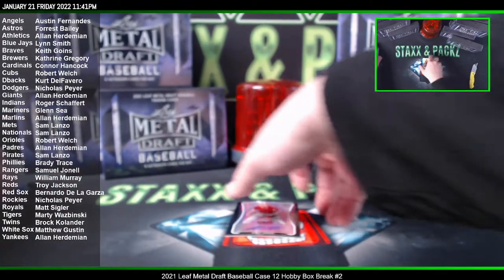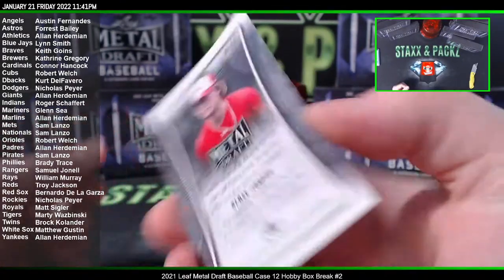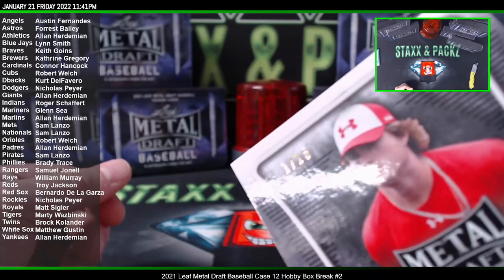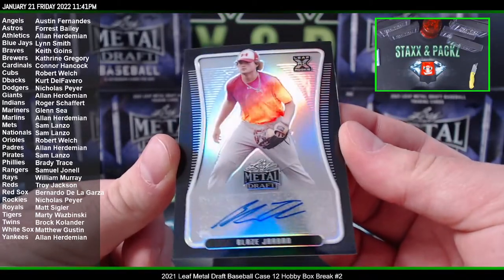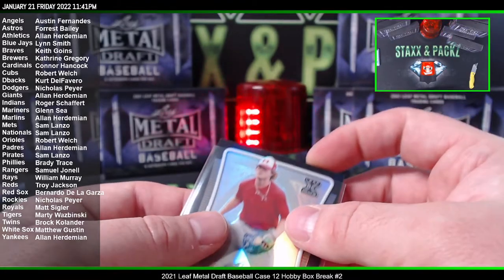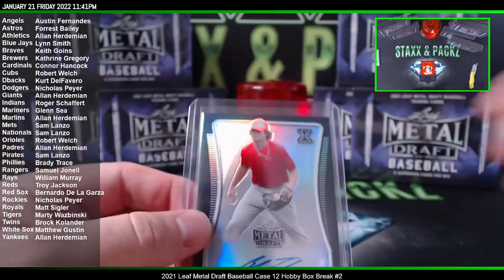Ooh, how about that? Red Sox for Bernardo, Blaze Jordan Black. What's Black out of? 15. 1 of 15. 1 of 15 on the Blaze Jordan Black. And that's going to go to Mr. Bernardo de la Garza. That's a nice hit right there. Some Blaze action. First box.